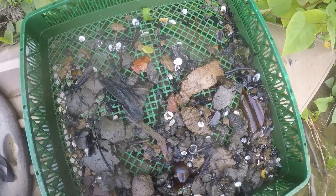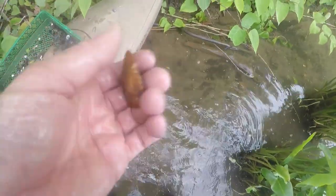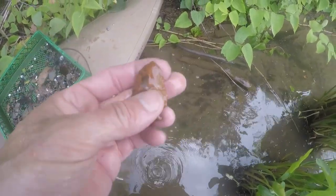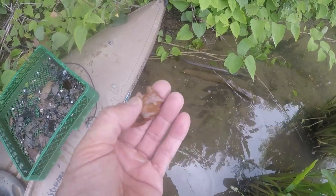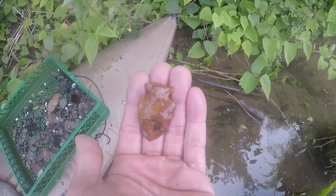I'd say this is something middle archaic. Oh, it's nice. Look here. That's nice, man. Oh, man, that's a pretty nice point. I found a lot of pentagonals in here, and I found a lot of pentagonal darts, and I'd say this is pentagonal related. It's that mid-archaic looking, like a 6,500 year old point, maybe. That's beautiful, though. A day maker already.